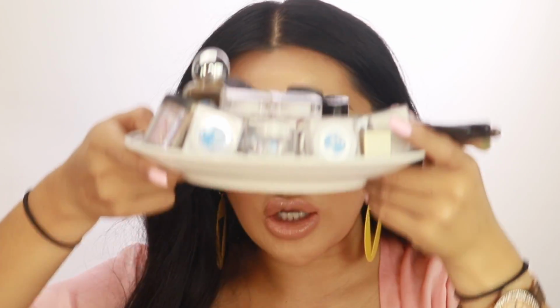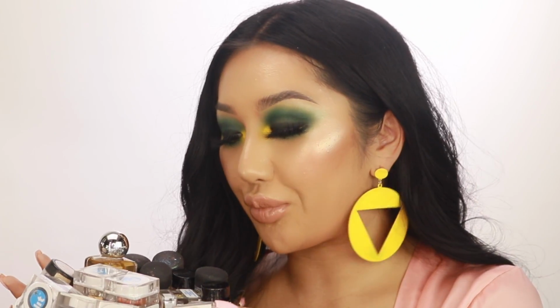Okay guys, so I have a whole plate. Look how ratchet this is. I'm literally carrying it on a plate that I used to have mango back in. I haven't even washed it yet. But I collected all of my favourite types of glitter, all from different brands in here. So I'm going to go through them. I'm going to do a few swatches and stuff like that. So let's get started.